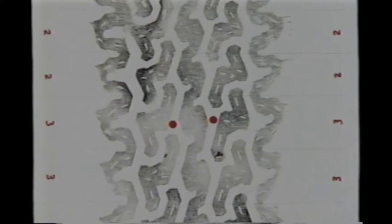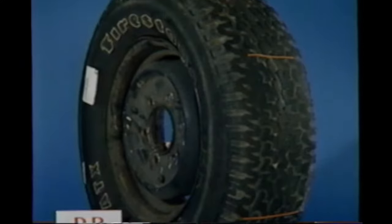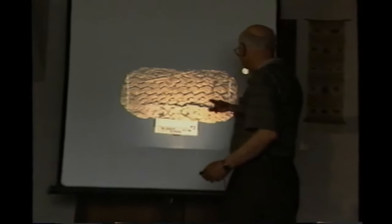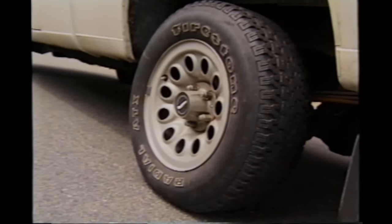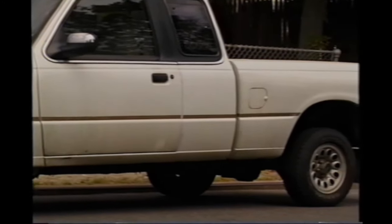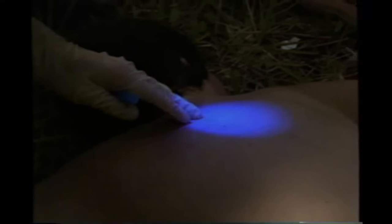McDonald finds a missing sipe in the tire print. He finds the same missing sipe in the same location on the right rear tire taken from Howard's truck. Now there is no doubt. The print at the crime scene was left by this tire. It's a major break in the case. Terry Jo Howard's truck has been placed at the scene of one of the murders. And fibers and hairs link that crime to one of the other murders.